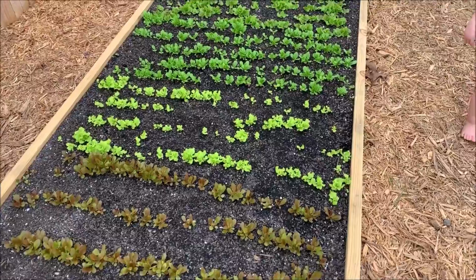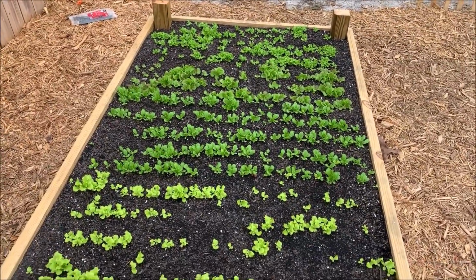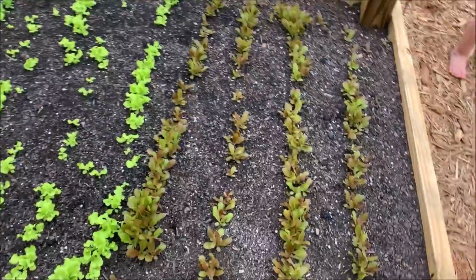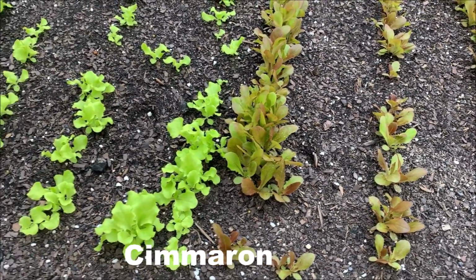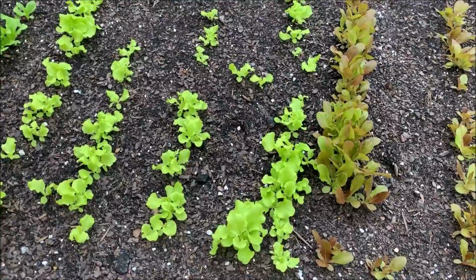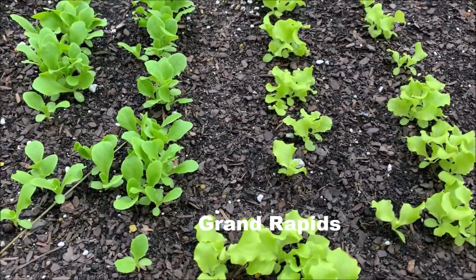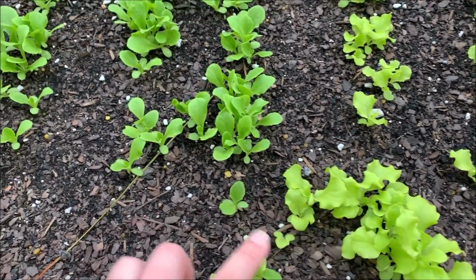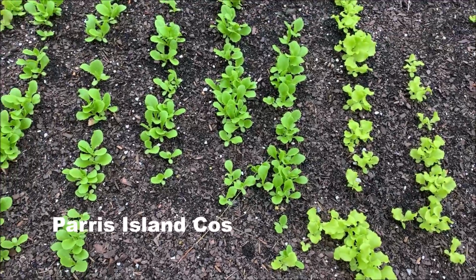Check out the lettuce, guys. You can really tell the difference in each of the varieties now. It's really cool. Let me see if I can get up close so you guys can see. I don't remember the names of any of these, but they are in my garden journal, so I can tell you. This one is more of like a yellow-green color, and then this is a little bit darker. It's really pretty. That first one has lots of red in it.